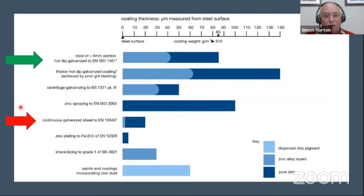However, if you go down to the red arrow and you look at continuously galvanized sheet, there you see that the entire coating, or virtually all of it, is pure zinc, and there's very little in the way of iron zinc alloy. If you look at the coating thickness, it's less than 20 microns. So when you're doing your designs, you have to be very, very careful how you select your continuous galvanized material, choose your application, and look at where you're going to apply it.